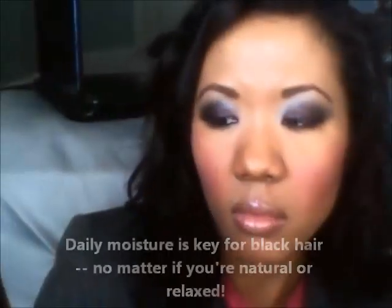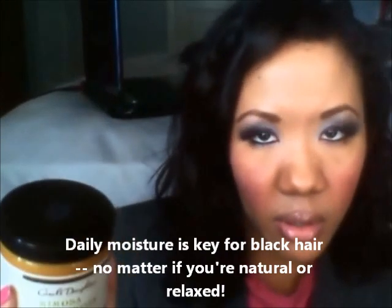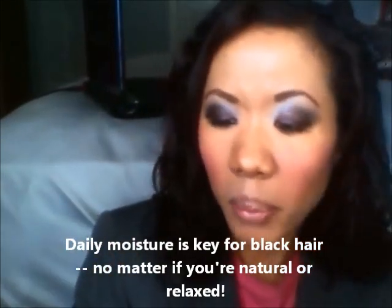Now, not that it can't build up, it can if you use too much. So a little goes a long way with this product. I love it because when I put a lot of it in my hair, I can wake up in the morning and skip a day and not actually have to put moisturizer in my hair. But basically the main key selling points with this product, well, two key selling points, is that it protects your hair from burning, from any type of flat iron, pressing comb, curling iron, whatever.